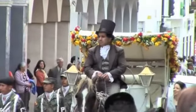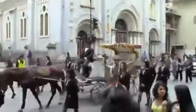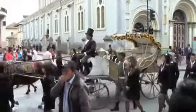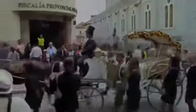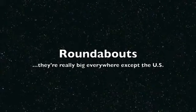But this was the Santa Claus at the end of the parade. Scouts are coming all over the world, but there's a lot of people in Ecuador.